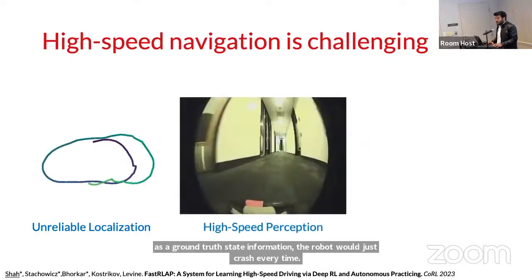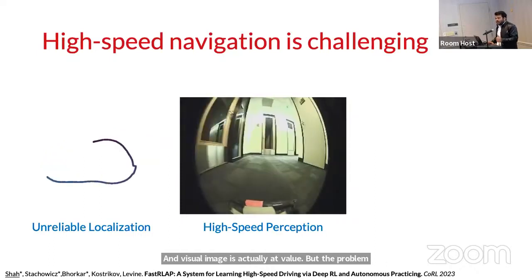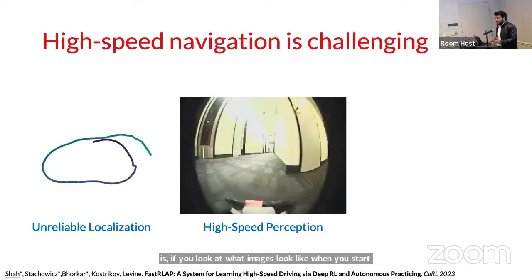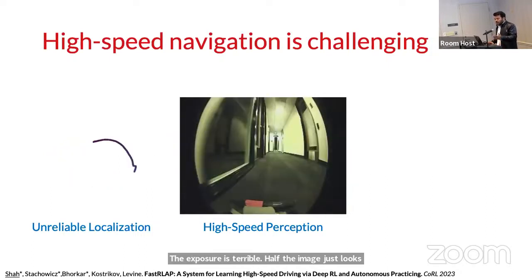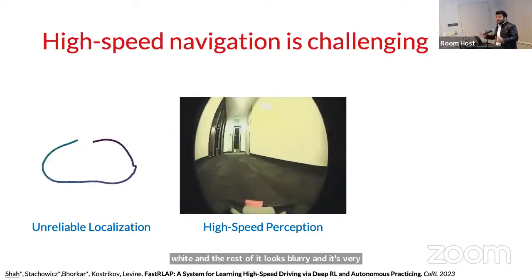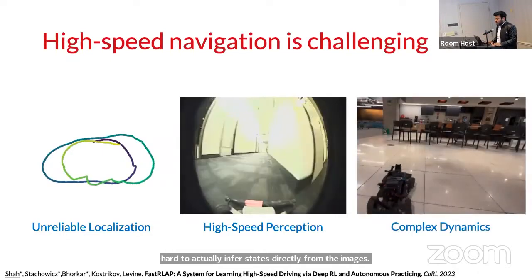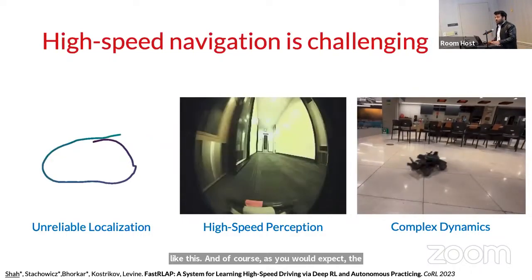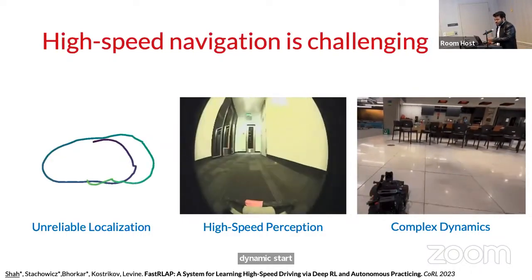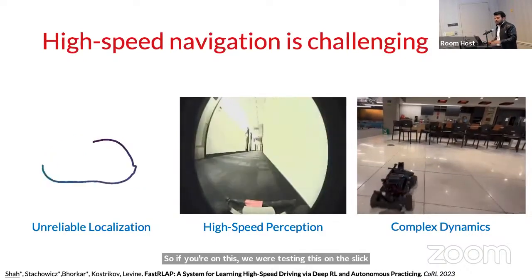But the problem is, if you look at what images look like when you start going fast, it's super blurry. The exposure is terrible. Half the image just looks white, and the rest of it looks blurry. And it's very hard to actually infer states directly from the images. And end-to-end learning makes a lot of sense for a case like this. And of course, as you would expect, the dynamics start going bonkers when you go very fast. We were testing this on the slick floor in our building, and the robot just starts slipping if you accelerate too much.